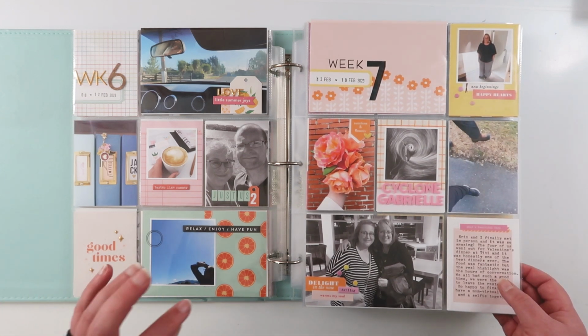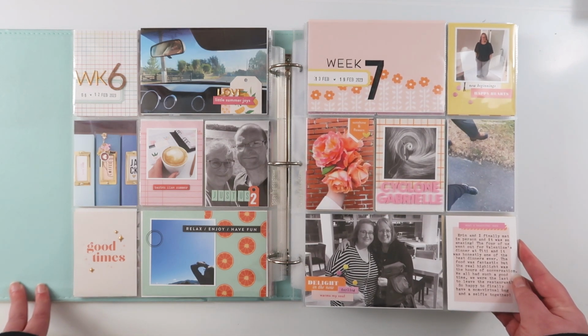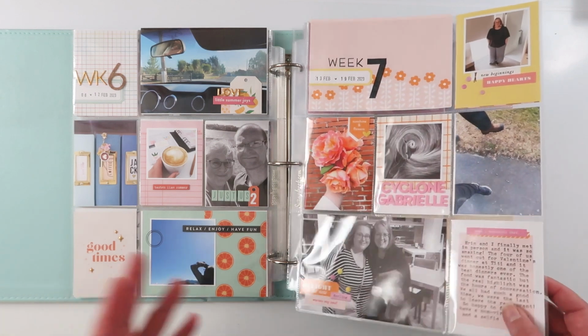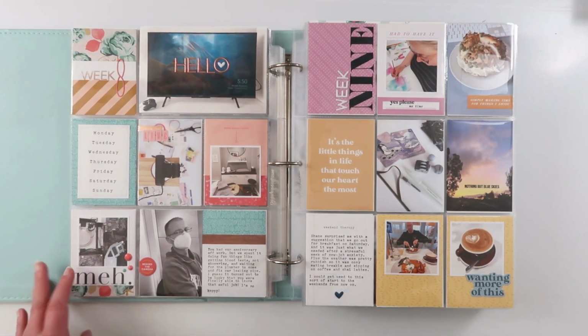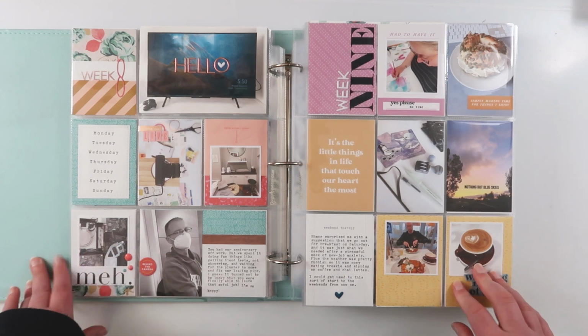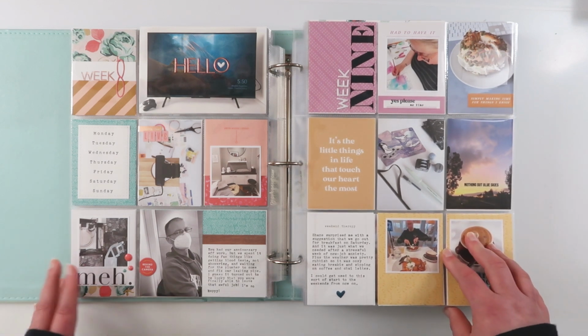It took me a while, I guess, to find my stride with the 9x12 after working on a 12x12. I do love how it works. It was definitely an adjustment, picking and choosing what stories I'm going to tell and what photos I'm going to use. It was probably really good practice for this year when I'm doing 6x8.